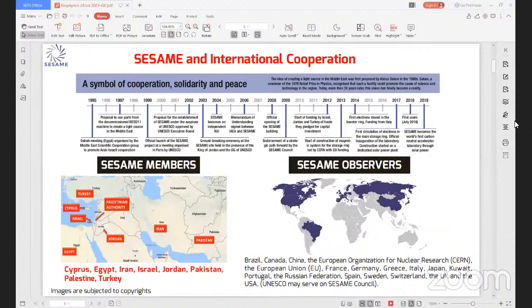And it's designated for two things, for excellence of science and as a bridge for peace in the region. The map that you see here to the bottom left, where the members are Cyprus, Egypt, Iran, Israel, Jordan, Pakistan, Palestine, and Turkey, with a number of observers, including the European Union, different European countries, UK, United States, and others, are providing Sesame with expertise, either technical or scientific, and also in some cases financial.